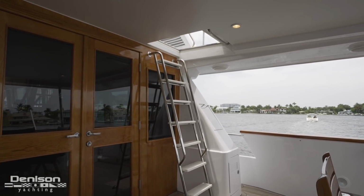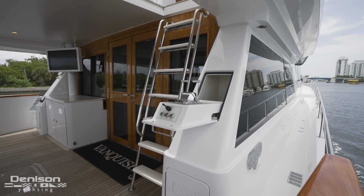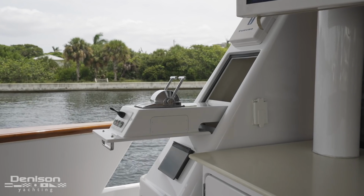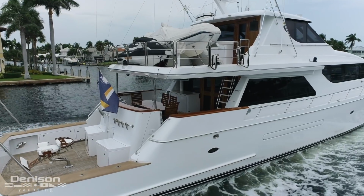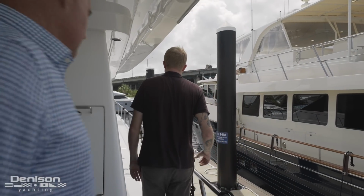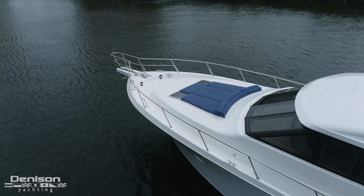And one final important aspect of this space are the aft helms molded into the superstructure. Conveniently located on both sides of the boat, this is a crucial feature for taking full advantage of the cockpit down below. As you move forward of these helm stations, port or starboard, you'll make your way up one of 2 side decks that connect with the bow.